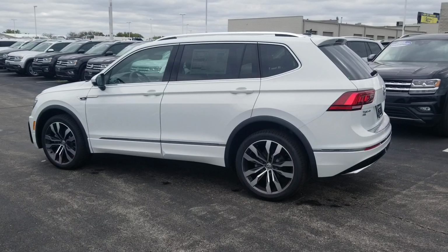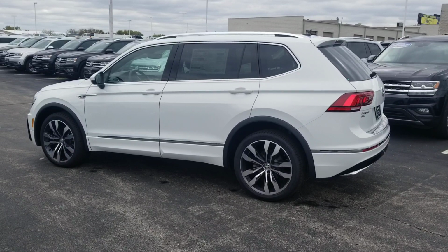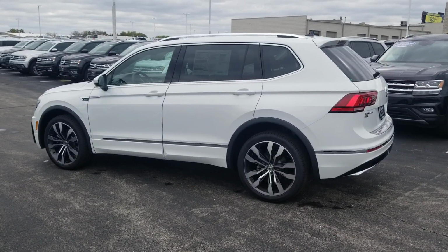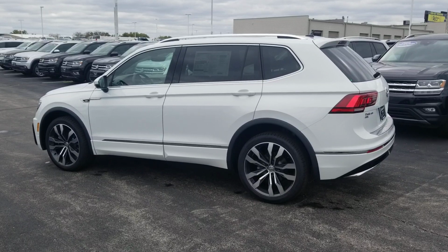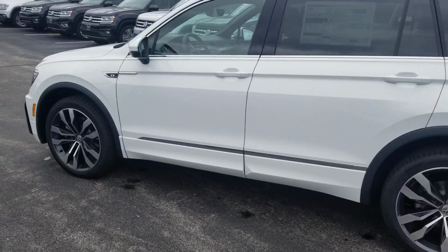Today I'm bringing you a 2019 Volkswagen Tiguan SEL Premium. This particular one is an R-Line and they are done with production for 2019. So now they're building 2020s. There are no more of these units left to be built. I have two of them. This one has gray interior. I have another one with black interior. Let's take a quick look around this car.